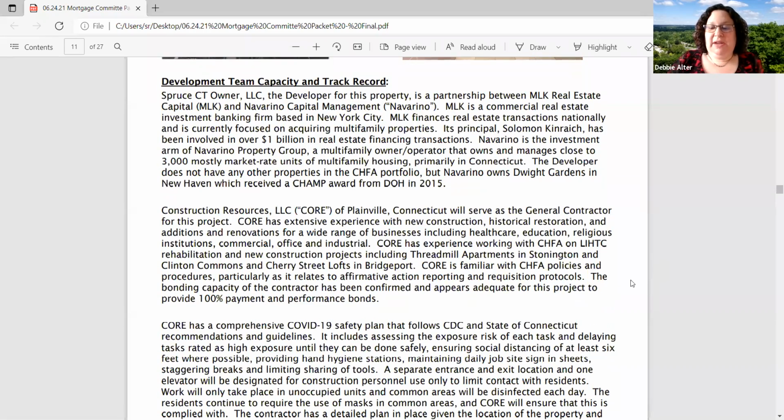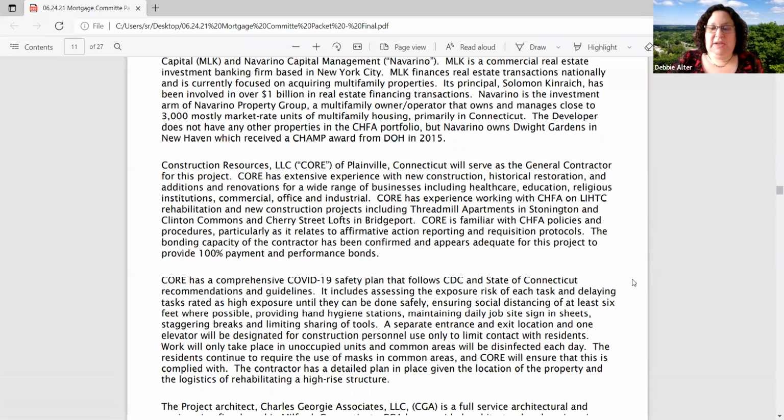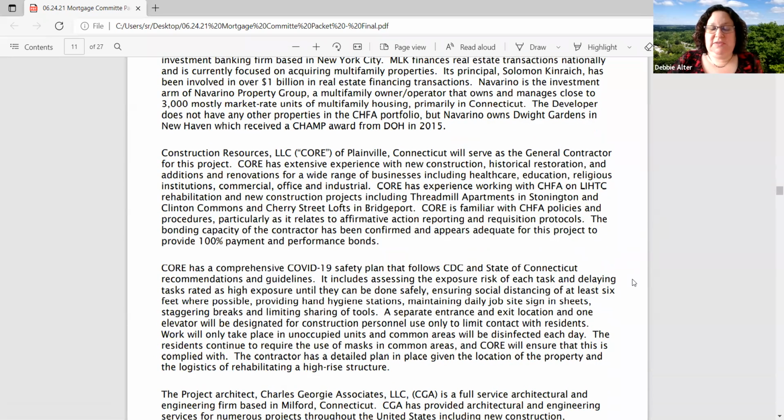I visited the property and I spoke with many of the residents, and they are all very pleased with this developer and how they've provided open communication and really taken their needs into consideration. All of the residents are really looking forward to working with them on this renovation. The general contractor will be Construction Resources LLC, also known as CORE. CHFA projects completed by CORE include Threadmill Apartments in Stonington and Clinton Commons and Cherry Street Lofts in Bridgeport.